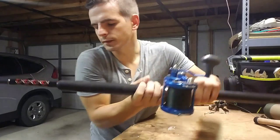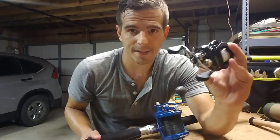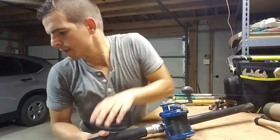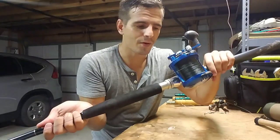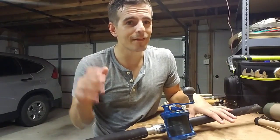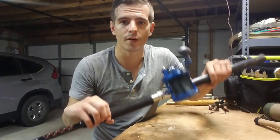Now, here's the deal. Let me show you something. This reel right here has 13 some odd pounds of drag, maybe 14 pounds of drag. The Shimano Stratic that I showed you is billed to have 20 pounds of drag. This is billed to have 30 pounds of drag. Now, I have never, and I've caught some big fish, I have never had to use more than 20 pounds of drag, ever, for any fish. I've never had to use 30 pounds of drag.